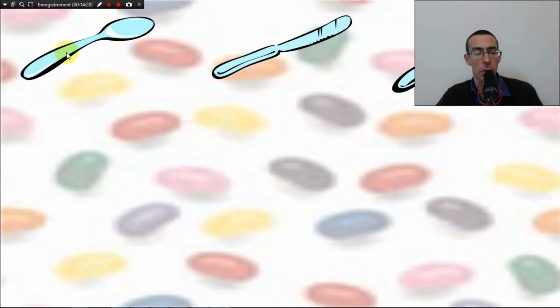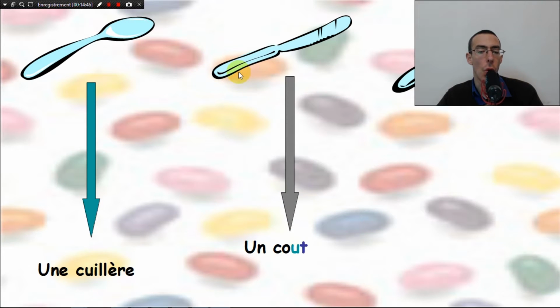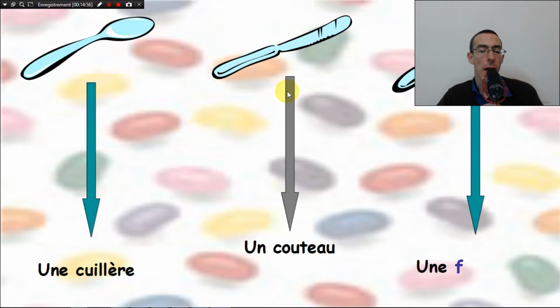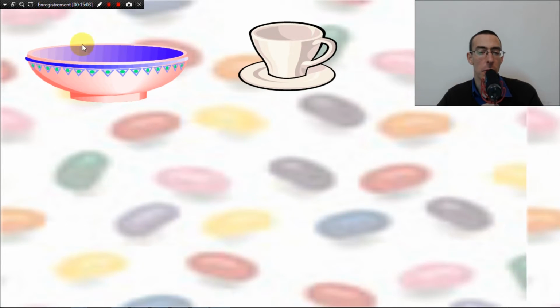This is the spoon. This is the knife. This is the fork. The spoon. Une cuillère, the knife. Un couteau, and the fork. Une fourchette, une fourchette. And here, this is a bowl.